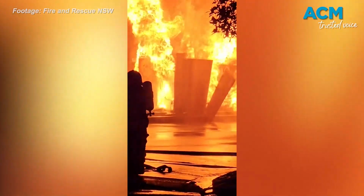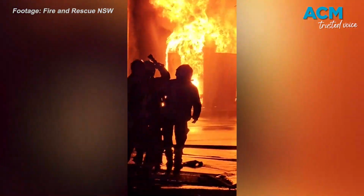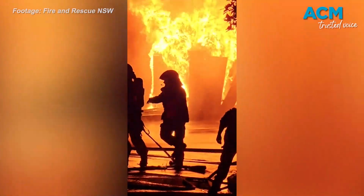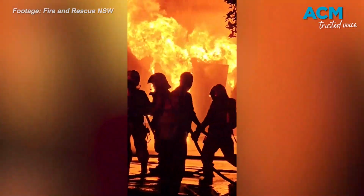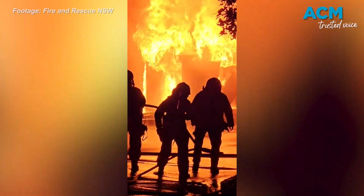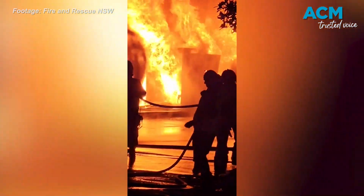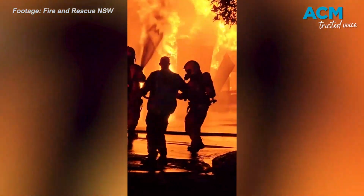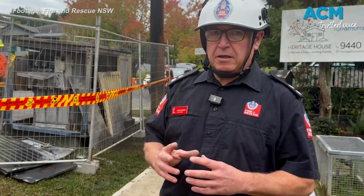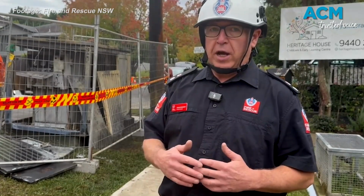Now, the cause of the fire this morning is being investigated, and it looks like this fire may have ignited after a vehicle collided with the transformer. You can see where the transformer has been dislodged off its pad, off its platform. And talking to the techs, we believe this probably caused a short circuit in the kiosk itself, causing this significant and rapid fire development.